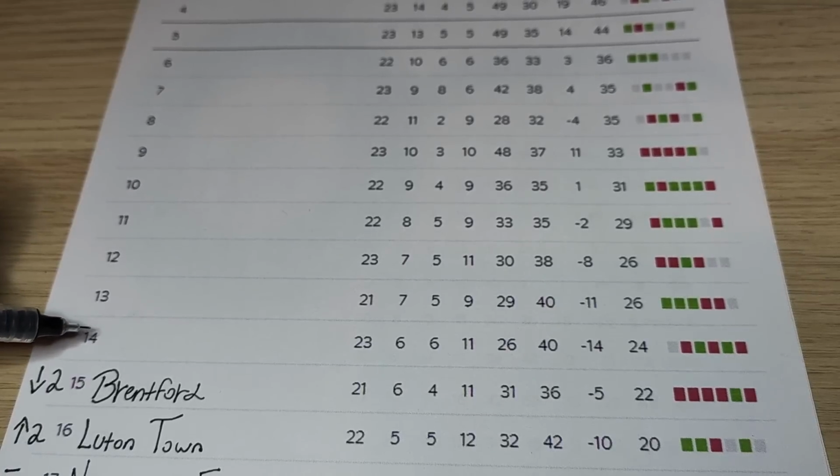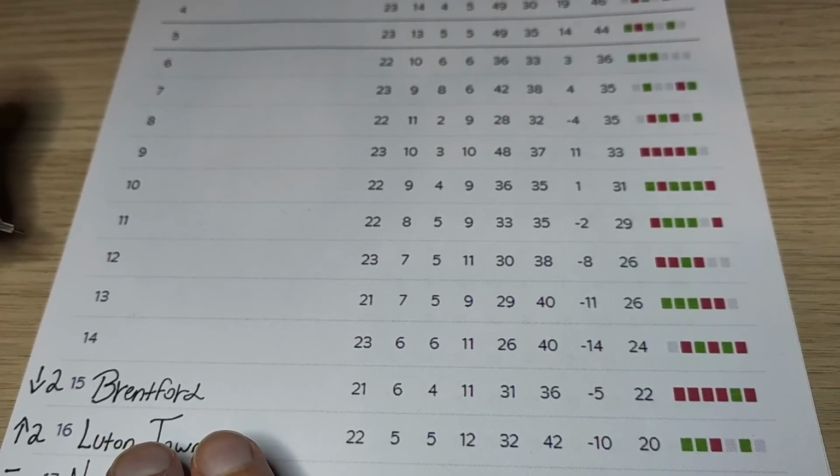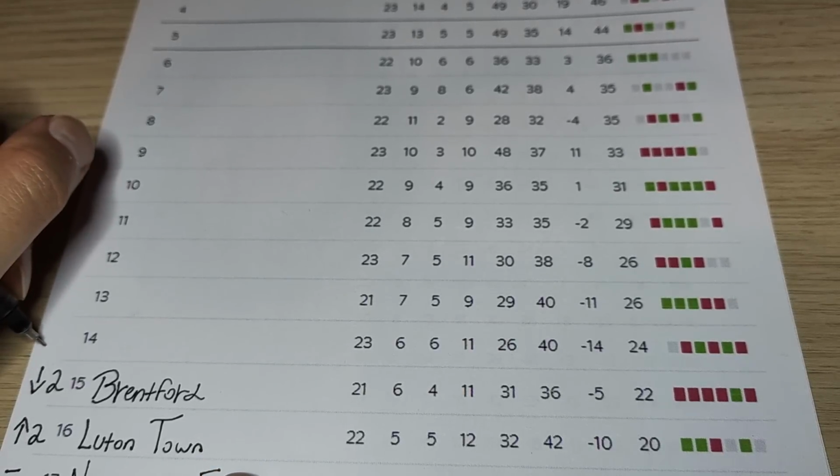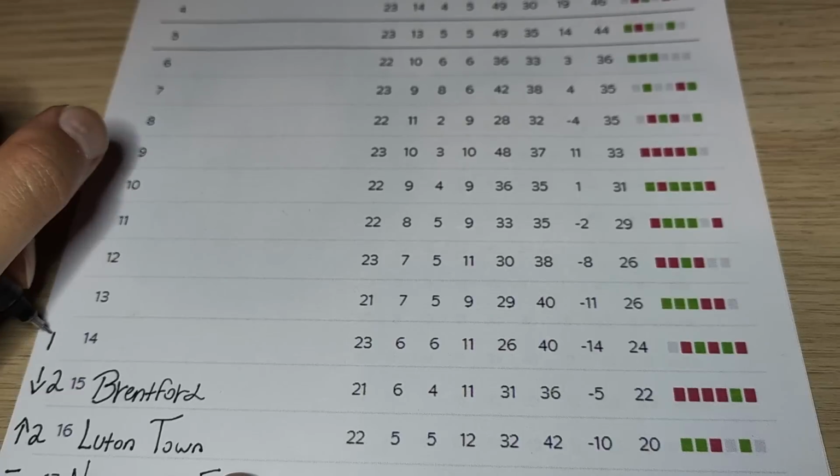But now we have our 14th placed team. They have gone up. Where were they last time? Last time they were in 15th, so they've gone up 1 spot.